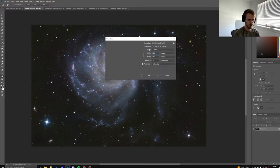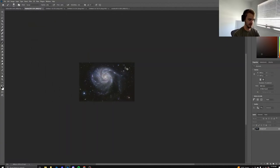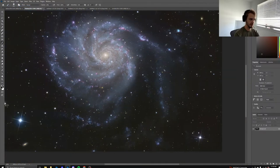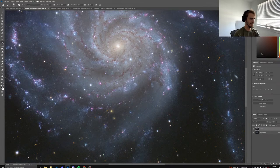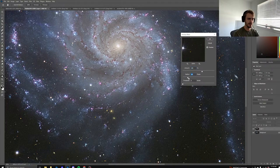All right, I'm gonna pull a Wolfgang Promper and downscale this photo into oblivion, and then I'm gonna sharpen the living heck out of it. Oh, yeah. See, this is what Wolfgang does. Filter, sharpen, unsharp mask. You hit your image with the dirtiest downscale of all time, and then you sharpen it like a madman.